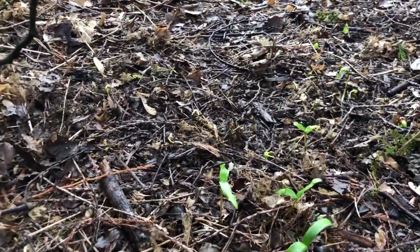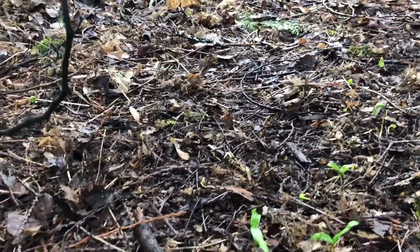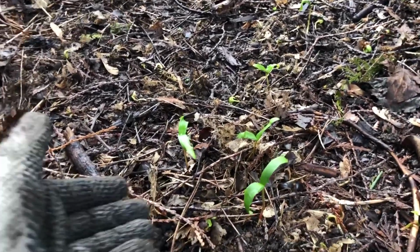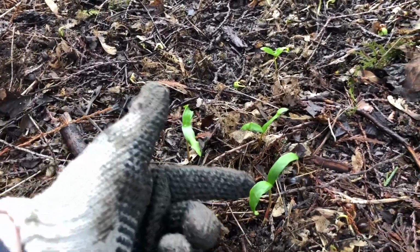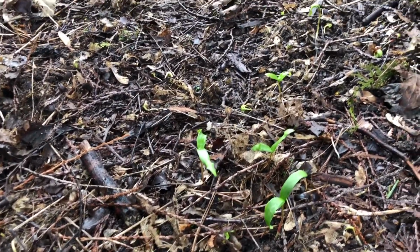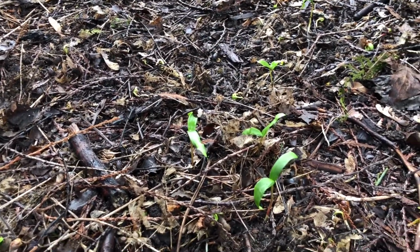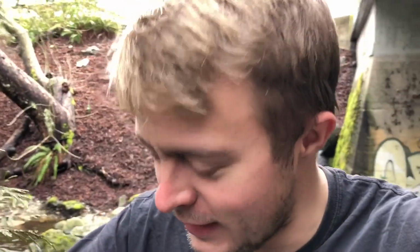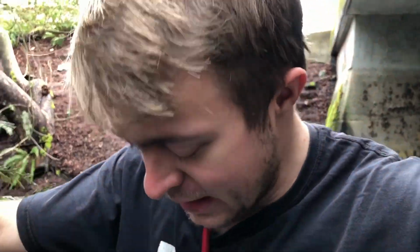You know, what I find kind of moving about this is amongst a sea of trash and litter, you have these little sprouts coming up right in the middle of a random ravine in North Vancouver. Life still prevails. So I don't know if you can hear me, but we're still cleaning up this ravine, and there's a lot of beer bottles and beer cans and lots of plastic bags.